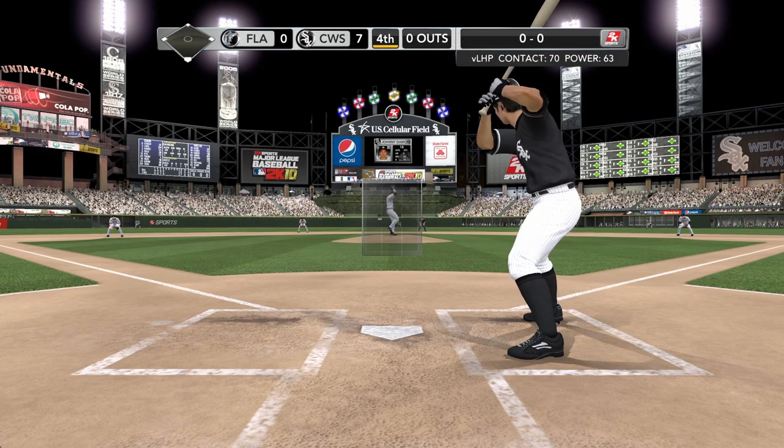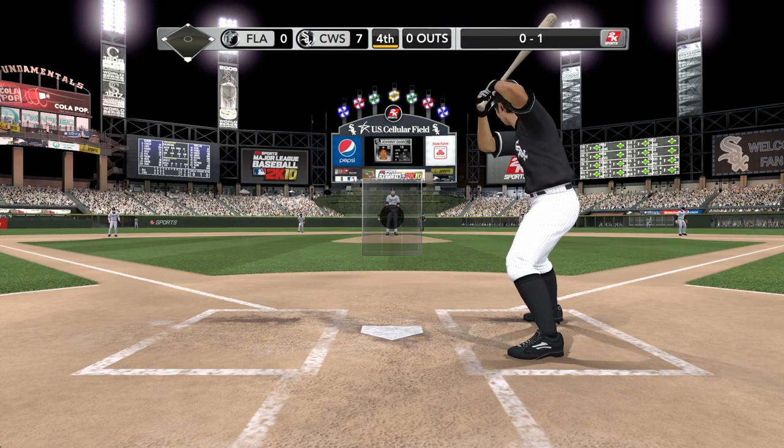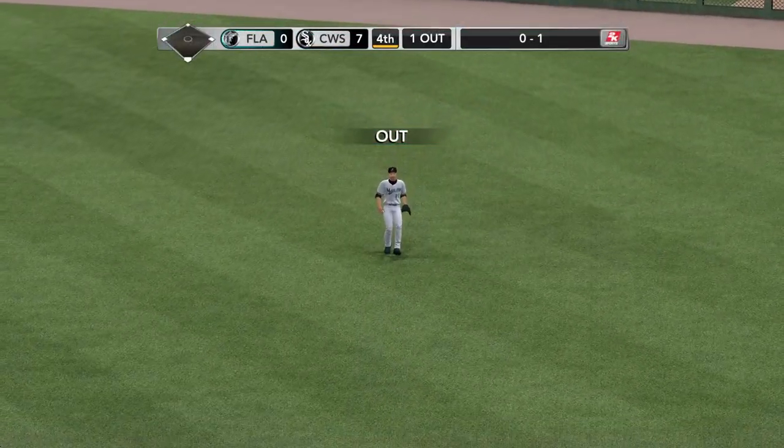First pitch on the way to Damon. Swing and a miss. Strike one. Oh, he just swung late on that one. That's what you call getting gassed up. Swung on, line to right field. And it's caught. Play by Stairs.